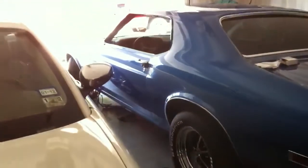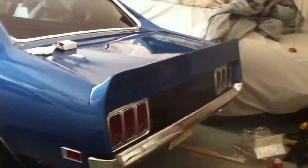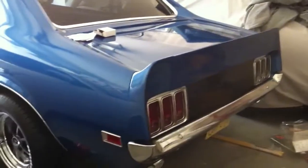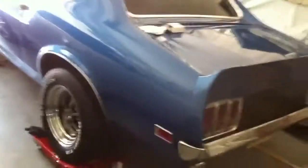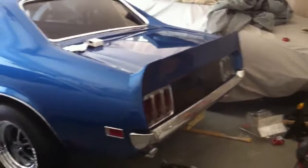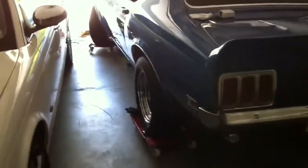Was you wondering what's going in it? It will have a 428 Cobra Jet, aluminum heads, intake, nice cam, Hooker Super Competition long tube headers, Magnaflow dual 3-inch exhaust. Debating about electronic cutouts. We'll have an X pipe.